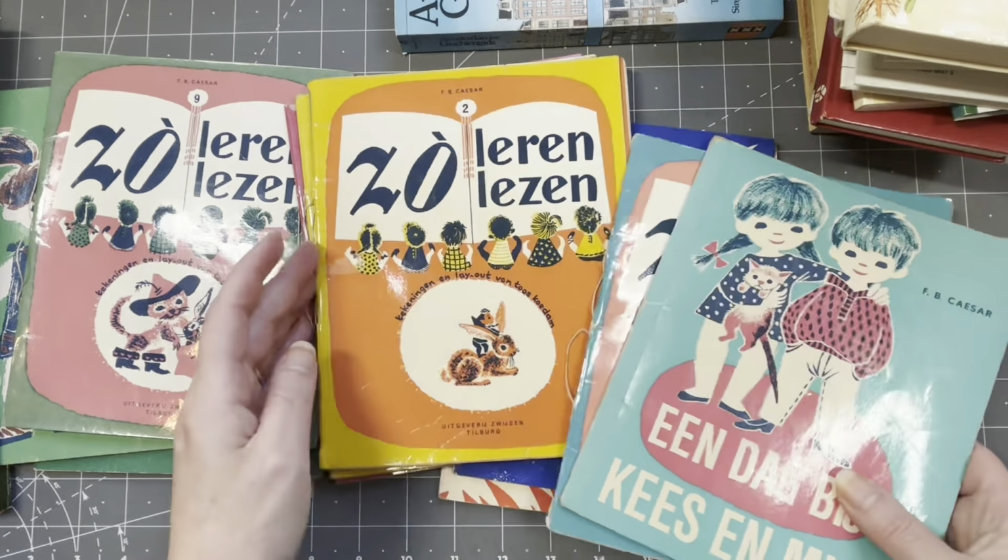Now this is without the dust cover. Probably the dust cover would have more of an image of a tulip on here, I can imagine. I have never seen it. But you can look for it. It is a Dutch book though.